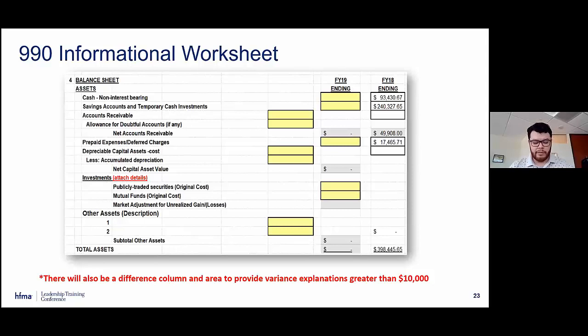First is the balance sheet. This worksheet will be pre-populated with ending balances for fiscal year 19 and fiscal year 20. Thank you to Perla for pre-populating that for us. There will be two new columns that are part of the worksheet this year. One will be a difference column showing the difference from ending fiscal year 19 to ending fiscal year 20. And then there will also be a column for variance explanations, where we're asking that you provide any explanation or information that you may think would be helpful in explaining any variances for $10,000 or more.